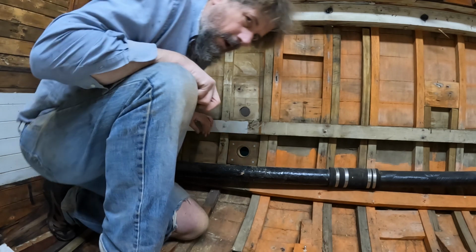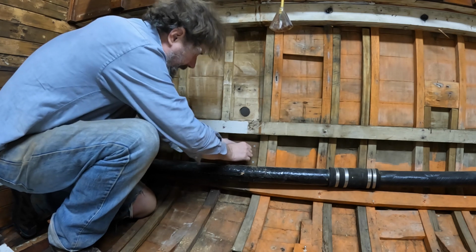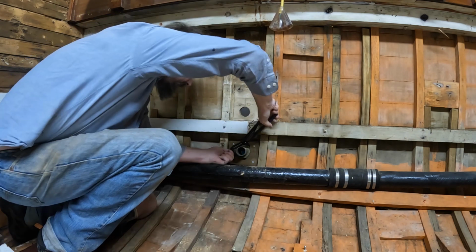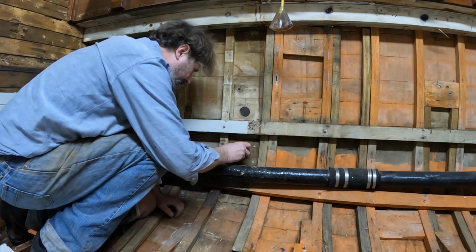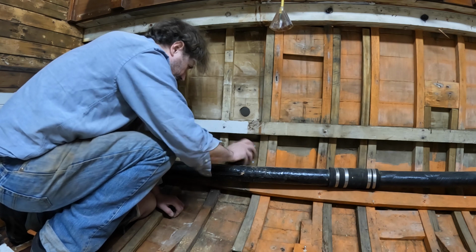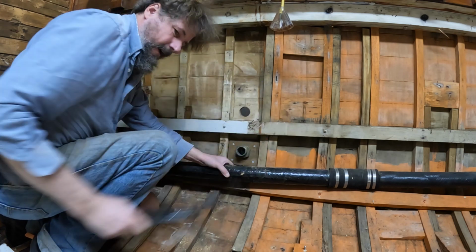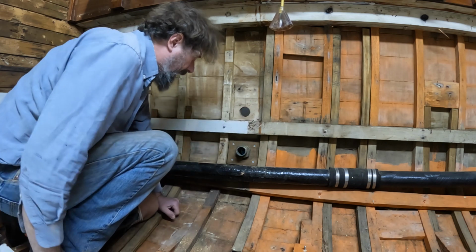Okay, again, hope it don't drop in the water. Just as soon as I get one washer and one nut on, I'm safe. There we go. Not going anywhere. Of course, I still have to bung that, but it's a good 14 inches above the water line, so it's not a panic.